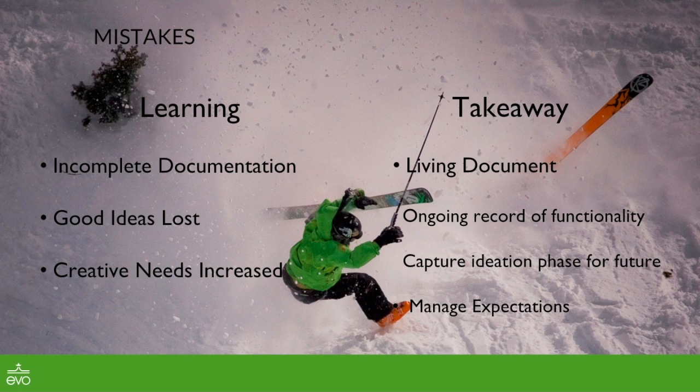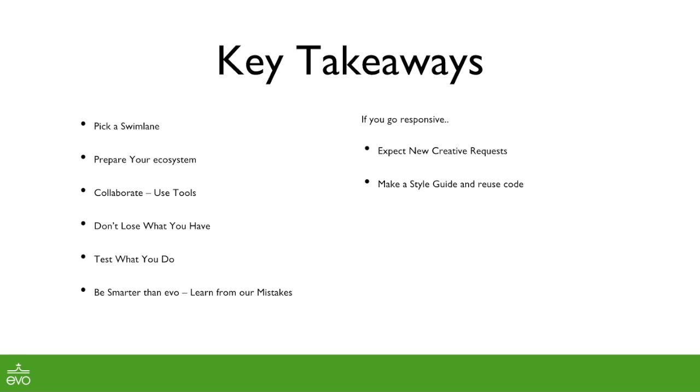So what did we learn? We had a lot of learnings, and I hope you guys can take some of them from us. One is mostly documentation. Document the things that you're doing really well, and make sure that if you make any changes to your website, you're preserving the things that you're doing well. Document the ideas that you have along the way that you can implement. We actually didn't do this, and I wish we would have, but so many good ideas come out of that creative phase that you don't want to have to revisit later. So make sure you document those things.